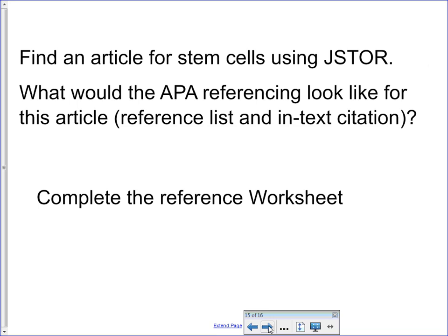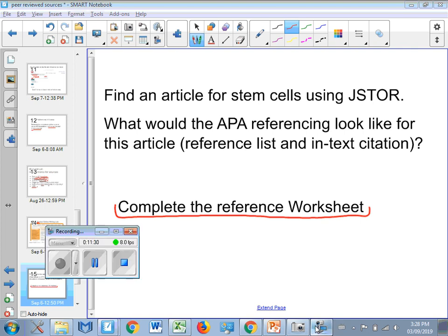So what you'll need to do now is find an article for stem cells using JSTOR, and what would the APA referencing look like for this article? So that reference list and in-text citation, what would that look like? And in class, we will complete this reference worksheet together, and you will get time to complete this in class. So that ends this video on peer-reviewed sources and referencing.